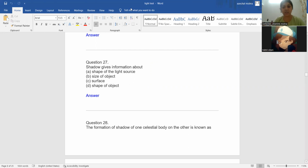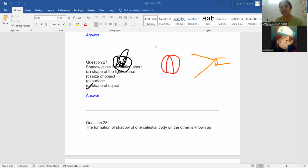Why would it give the shape of the light source? It will give you the shape of the object, right? Suppose there is this ball, the basketball. And you are projecting light through a torch over here. This is the torch. So what will the shadow be? It would be the ball's shadow, right? It will be black, a circle. So what information is it giving? It is giving the shape of the object, right or not?